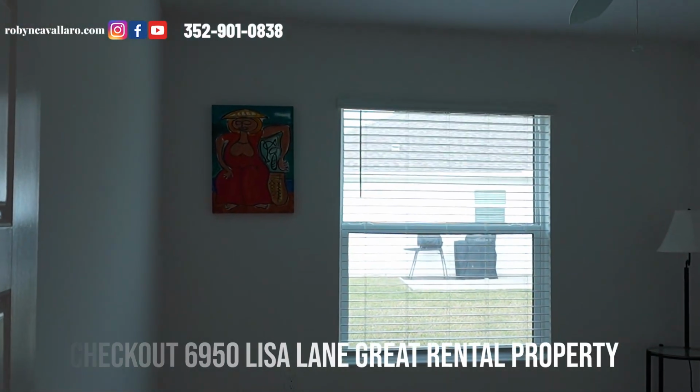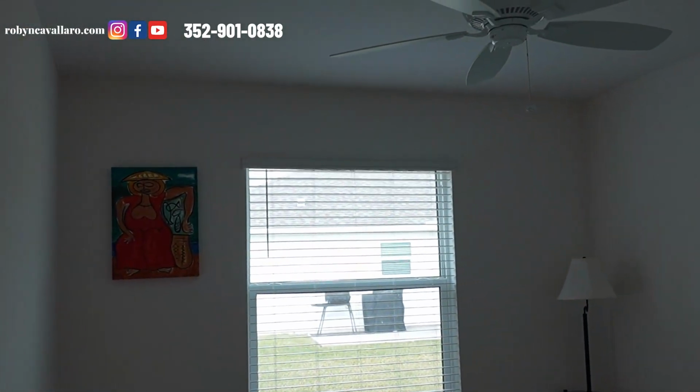This is bedroom, whatever you want to call it, 2 or 3. This is the bedroom in the rear of the home. Obviously, it could be bedroom, could be an office, and it does have a closet.